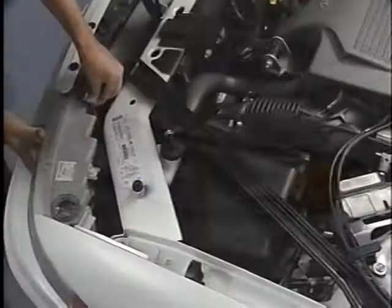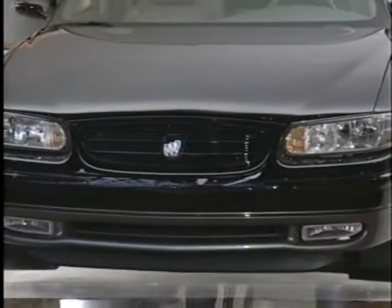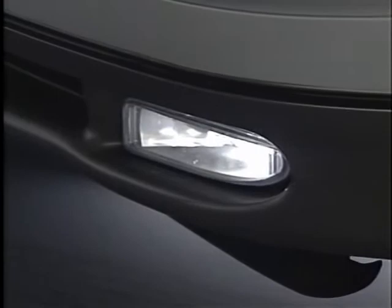For ease of servicing, the modular headlamp assemblies can be conveniently removed by releasing two plastic retaining clips. The stylish front bumper fascia is a single molded piece that contributes to Regal's smooth lines. Fog lamps are a standard safety feature on both Regal models. The lamps can be operated when the park lamps or low beams are turned on. They turn off when the headlamps are switched to high beam and when the ignition is turned off.